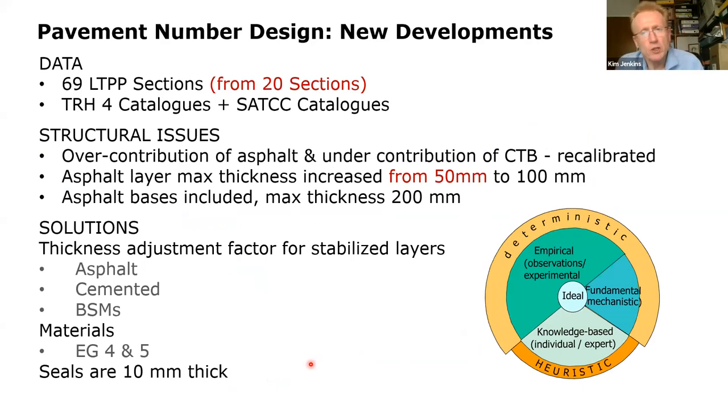So out of those two, what has changed in the two design methods? Now I'm talking about the pavement number design, which is similar to the structural design, the structural number that AASHTO used. This has been recently updated. Dave Collings mentioned the TG2, the guideline manual for BSMs that has been published this year, just a couple of months ago. So what information has gone into the new manual?